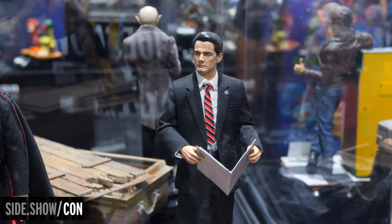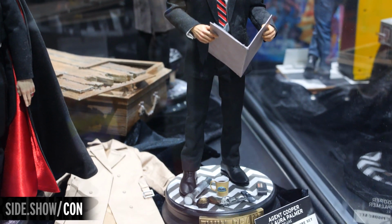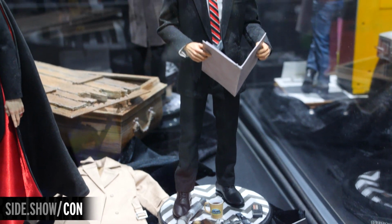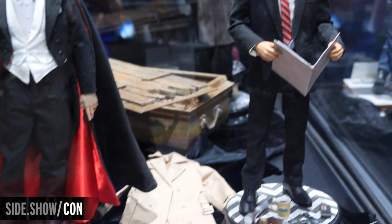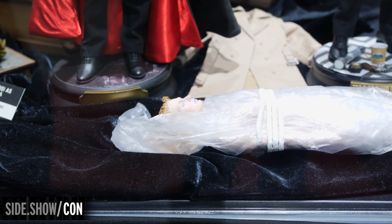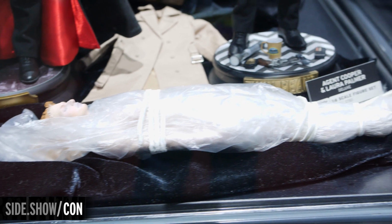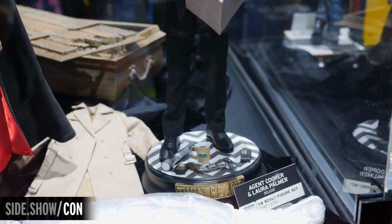Look at the likeness to Agent Cooper there, and I mean the eerie likeness to Laura Palmer as we saw her in Twin Peaks. I'm still figuring out the mystery of that show. And as you can see on the left, he does come with his trench coat. Now, the items that you're seeing on the base are not accessories that have been laid out. That's actually part of the base. They are sculpted into the base.